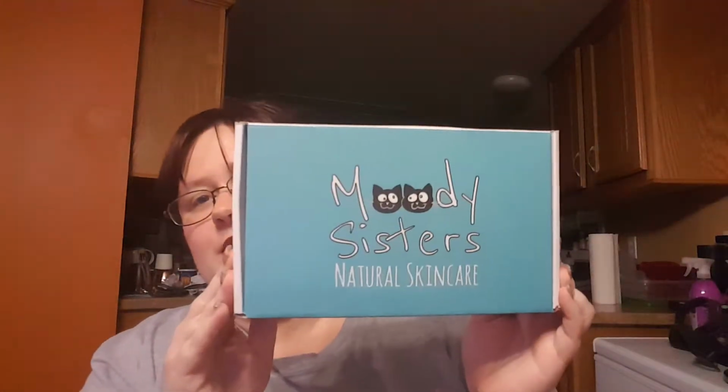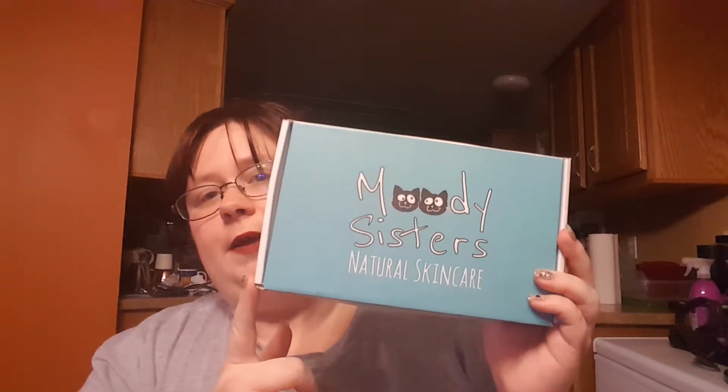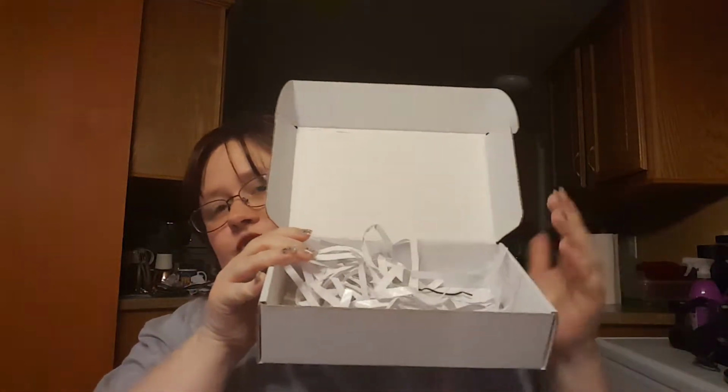So I ordered the travel size, and what you get in the travel size, you'll get a little box that looks like this. This is their packaging when it gets sent to you. It's super cute, Moody Sisters, and has little cats on here. We all know cats can be moody. And then this is their website, moodysisters.com. And you open the box. Now I took everything out, but I'll show you. They package it and it's really cute. They give you this little kind of Easter shredded paper, and they place it in there. It looks really cute. And it fits perfectly.